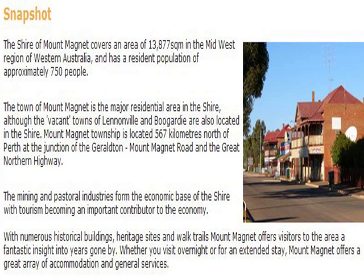It's also the centre of the Shire of Mount Magnet, with 14,000 square kilometres. Mount Magnet is the major residential area of the Shire, and it's supported by mining and pastoral industries today, as well as tourism.